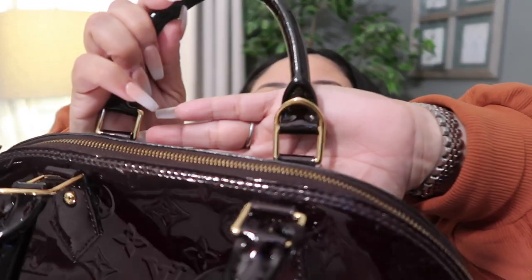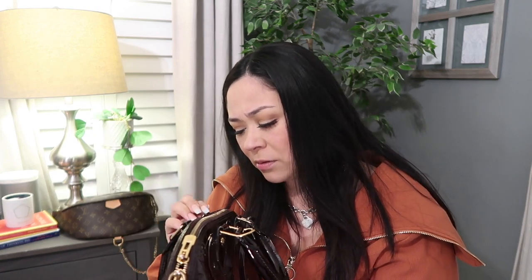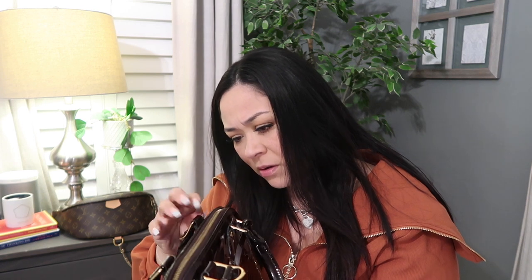Let me show you guys. It's gonna be so hard for you guys to see that, but there's no scratches, no dents. I wonder if they switched out the hardware, or maybe I just had good hardware. I'm not sure. Looks really good. Before, when I would lay the bag like this, it would stick. Like, it was so sticky.